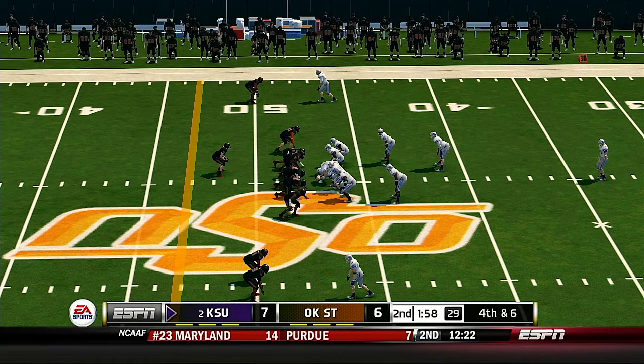Oklahoma State's going to use their first time out of the half here. That play was going nowhere. Yeah, give a lot of credit to the defense here, recognizing pass and swarming to the receiver. From the 29-yard line, it's second down. Fires out to his wideout. He's hit and taken down. Oklahoma State's going to have to use their second time out of the half.